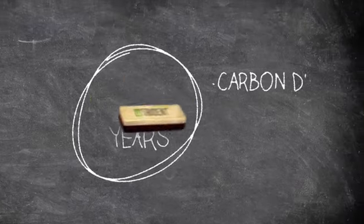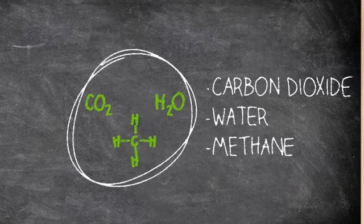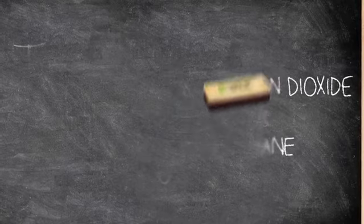Now what do they degrade into, you ask? CO2, H2O, and methane. Stuff the Earth eats right up.